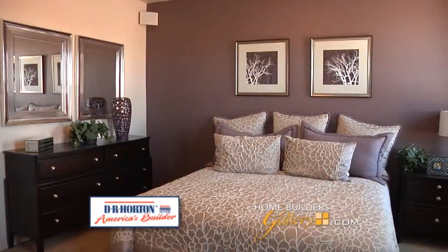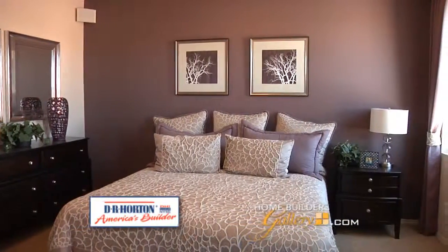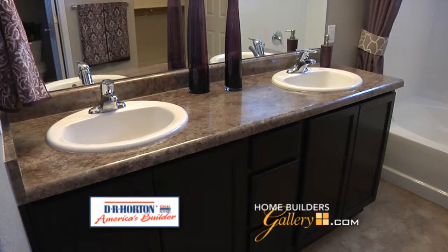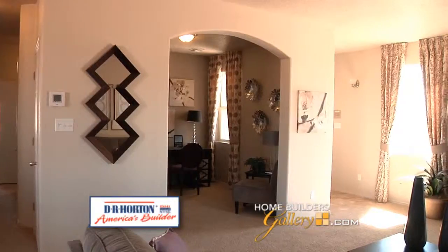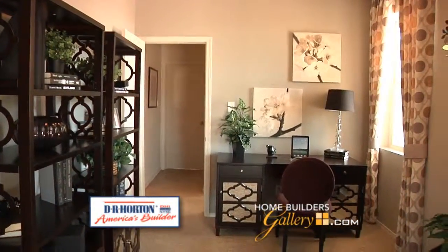Another great feature about the Vassar is the master suite. It's totally separated from the other 2 bedrooms. It's more than spacious, with a large bedroom, luxurious bath, and a roomy walk-in closet. Opposite the master suite is the study, which of course makes a perfect home office, or we could convert it to a 4th bedroom.